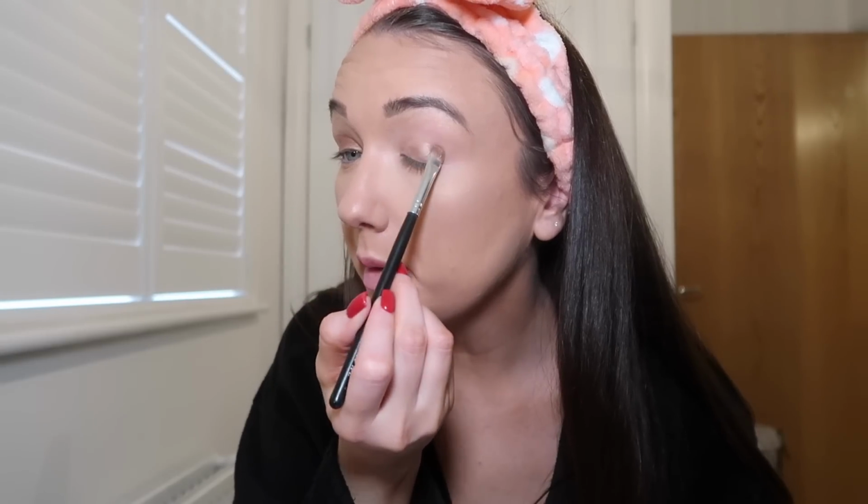This one. If they discontinued this, I would be distraught. And I just take this little flat brush. This is from Morphe. And then I roughly pat it onto my eyes. And then I take this blending brush, which is rubbed off, but from memory it was the MAC 217. But I think it's discontinued. But it's the light of my life. And I just blend it out. I haven't done it properly yet, but hopefully you can see. Whenever I'm wearing this, everyone always compliments my eyes, especially if it's a sunny day. Just makes a blue eye pop.